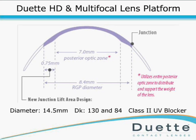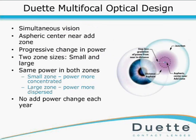As you can see, we have some of the parameters here: an 8.4 RGP diameter, 7.0 optic zone, and the full diameter is 14.5. We have a very high DK of 130 for the RGP button and an 84 DK for the silicone hydrogel skirt. And we have UV blockers in the Duet lenses. But we'll come to some of the other specifics of the materials in just a second.